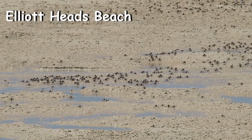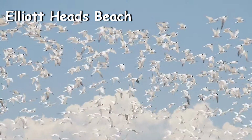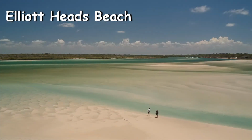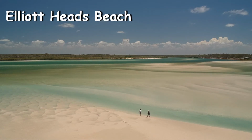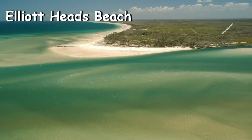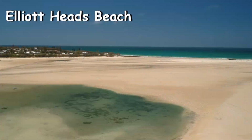Right next to the beach you will find a caravan park if you're ever in need of that type of accommodation. Apart from that, there are other options like renting a beach house for the duration of your stay or staying in the many places at Bundaberg. There is a cafe and amenities right next to the car park. This is right next to the beach or the mouth of the Elliott Heads River.